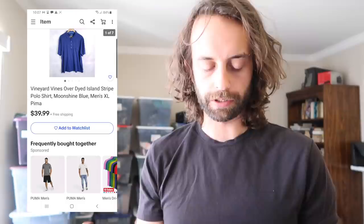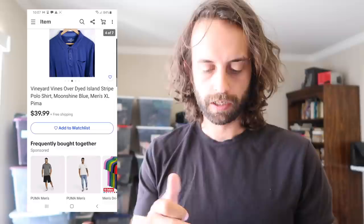Vineyard Vines I actually don't particularly like as a reselling brand, despite its popularity on reselling YouTube. This polo shirt was new with tags, and I looked up the style code, or it probably just said it on the tag. So I priced this low, 40 bucks, someone grabbed it pretty quick.